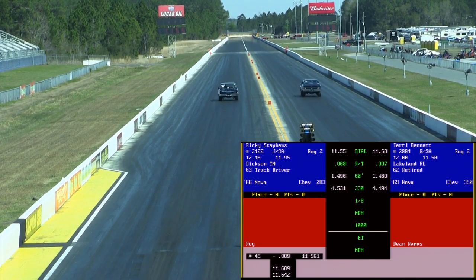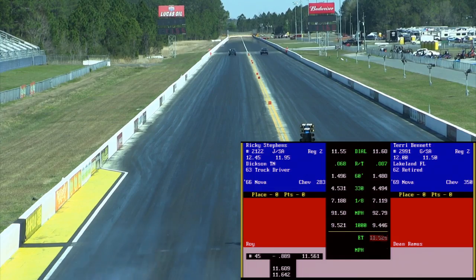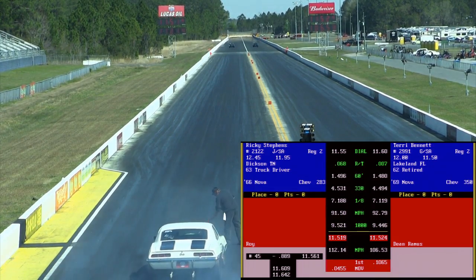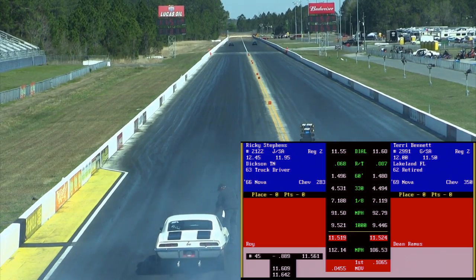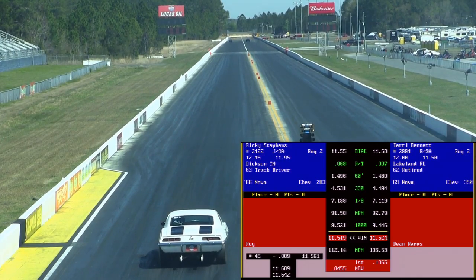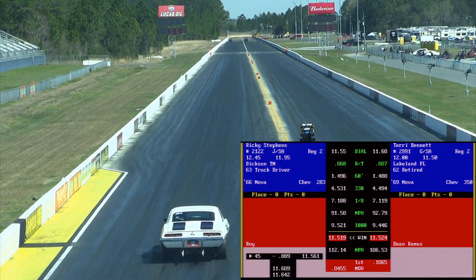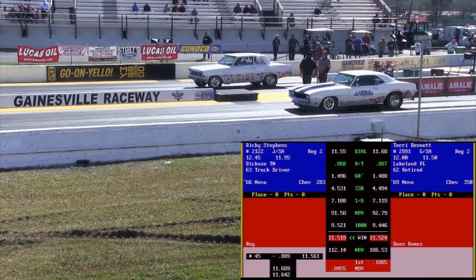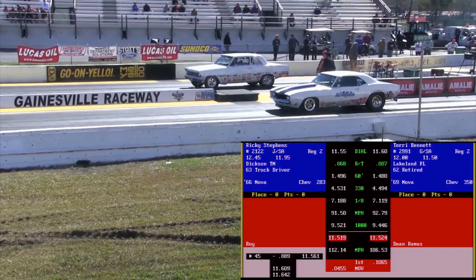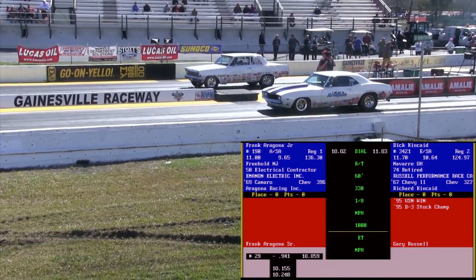And we got it going on now. I mean, we got it going on now. Oh, Terry Bennett has a .007 reaction time. It took a chunk at the finish line and runs under by 0.08 of a second. Ricky follows Terry across, runs under also, but he's going to come out on the right side of the math. He's under by 0.04. Terry needed a whole lot more brake pedal to make that work out. Couldn't get it done.